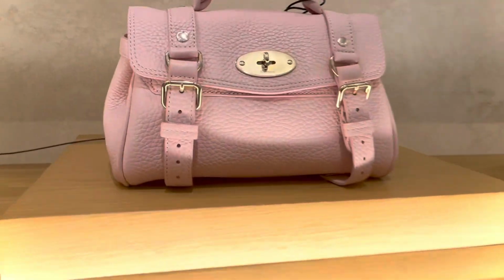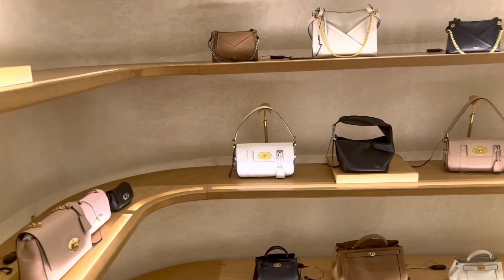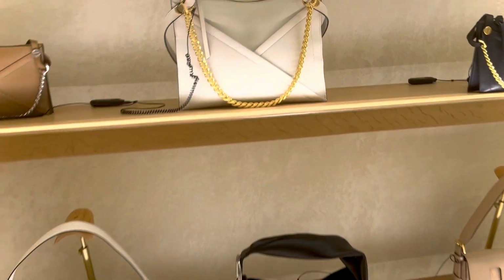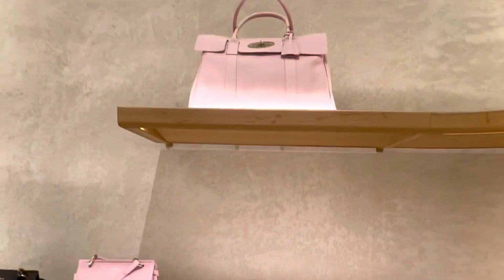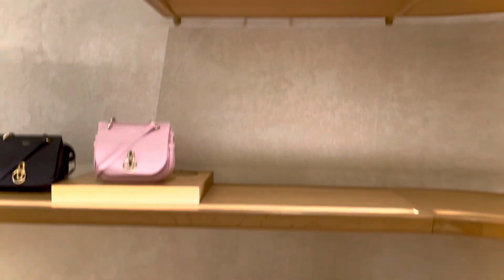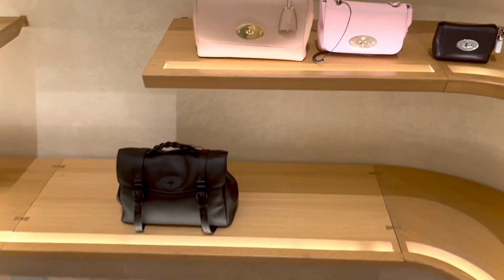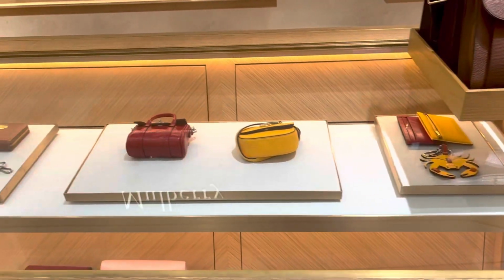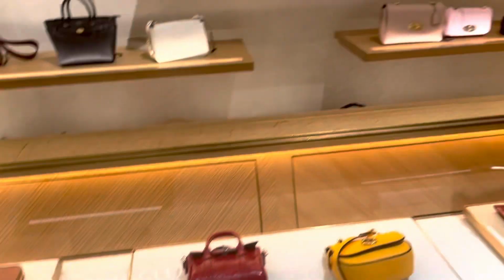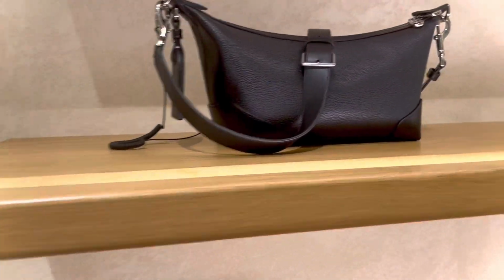Then I went and had a little snoop in Mulberry, the beautiful pink that's available. You've got the East-West Bayswater there. They had a couple of softies, if I'm not mistaken. That beautiful pink Bayswater at the top there. That's stunning. And actually, I've said in a recent video how I wish they had the Bayswater in the pink, and I forgot actually they'd already brought it out, which is why it wasn't in new release. Anyway, there's me again. Hello.